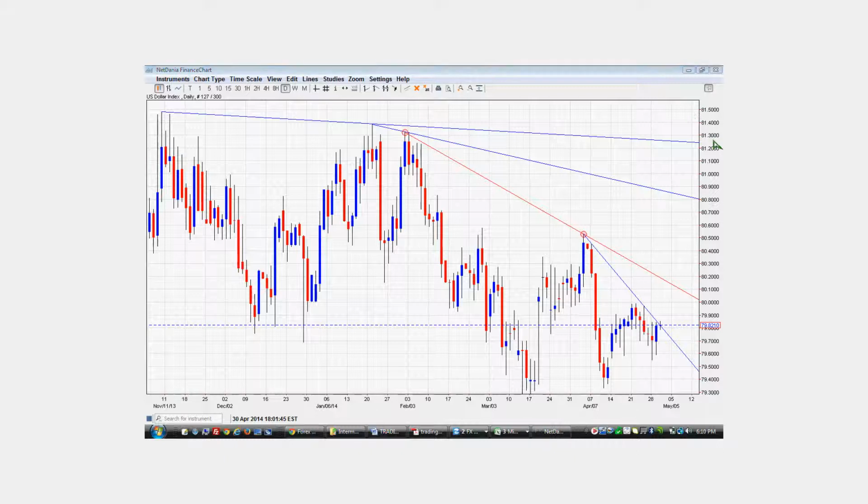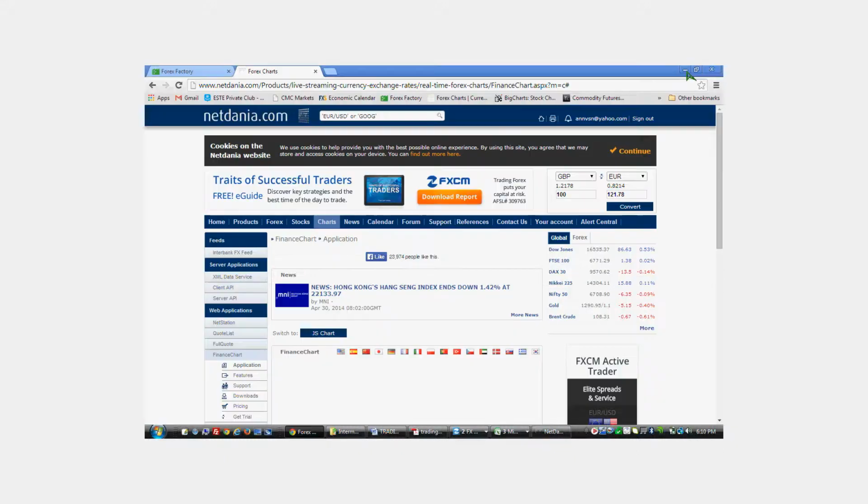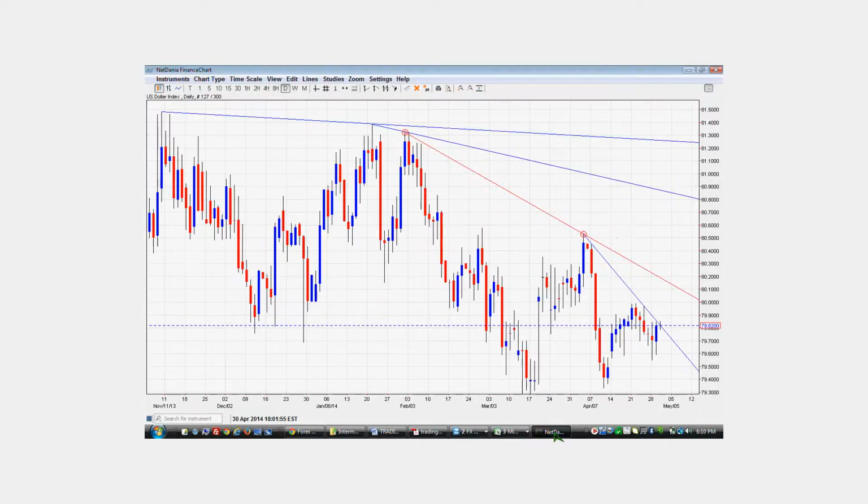Okay, last completed candle, bears were in control, still on the short-term downtrend right here. If it breaks this downtrend line, there could be a push to about the 80 mark, but if not, they may push it further down to the downside since it's still creating lower highs right here. So it all depends on the news later on. Could be slightly bullish up to about the 80 mark.